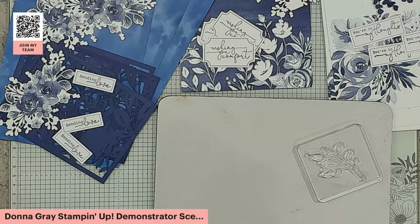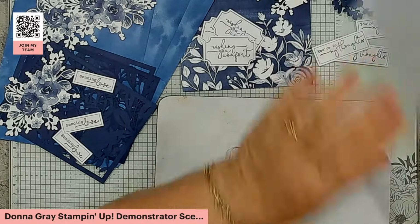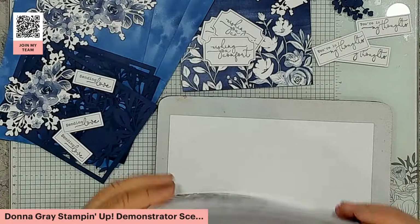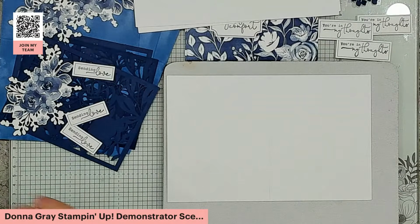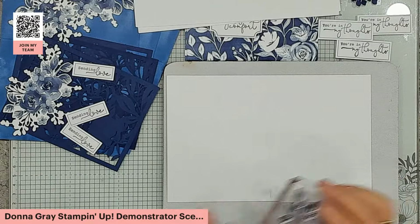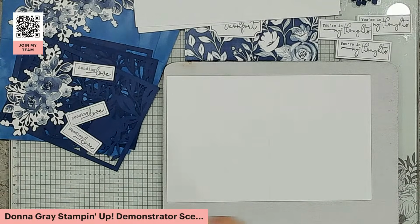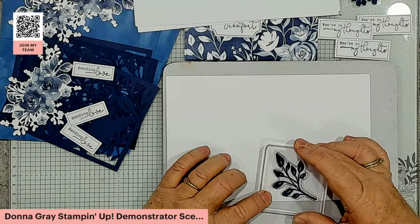Okay. We don't have to stamp on the front, but it says to stamp on the inside. So let's do what it says for us to do. It tells us to stamp on the inside here of our card. It shows in the picture that we are going to stamp a leaf and I need to ink it up properly. I just looked at my stamp and I was like, wow, I don't even have all the ink on there. And it says to stamp it like that.